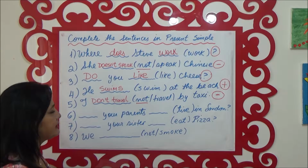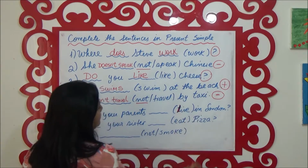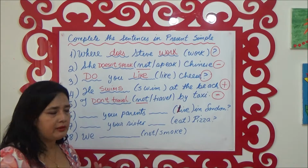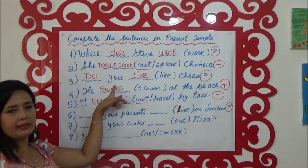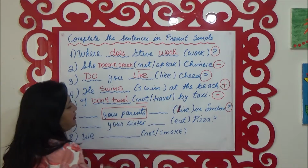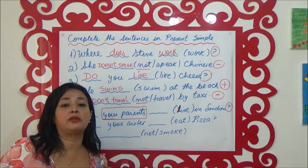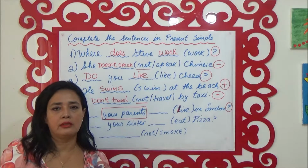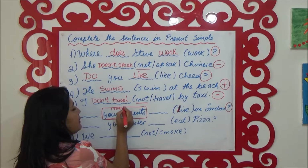Number six. By the way, this is letter L, okay? Live. It says your parents live in London. Negative, affirmative, interrogative. It's interrogative. Now, I don't have you like this one. It's not you. It's your parents. Your parents is a pronoun. What is the general pronoun that represents the word your parents? I, you, he, she, it, they, right? So, your parents is like if you are talking about they.